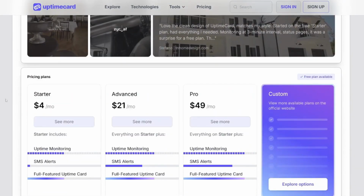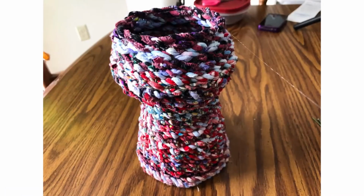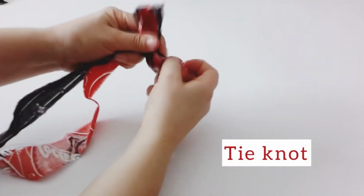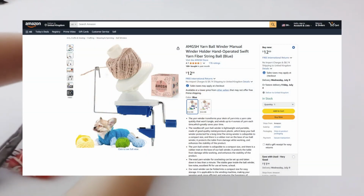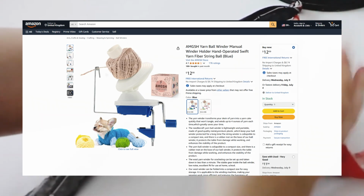All right, now back to the machines. The world of fast fashion leaves behind mountains of textile waste, but for the savvy entrepreneur, that's not trash. It's raw material. For an almost unbelievable startup cost of just $13, you can launch an upcycled fabric twine business.